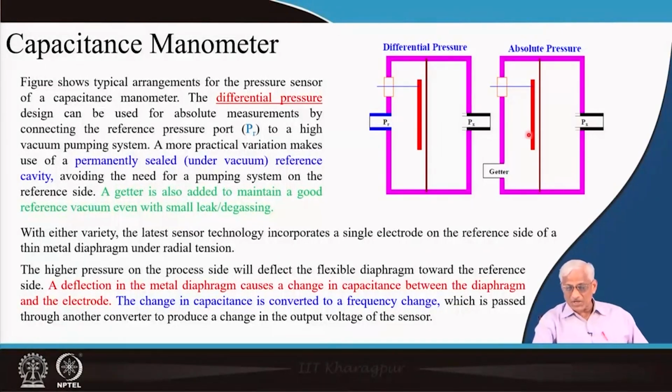So, the electronic aspect is, if it gets deflected, which side will it go? The diaphragm will bend this side, because this side is high pressure. When it bends, the gap between this fixed electrode and the metal diaphragm, which itself is a grounded plate, will act like another electrode.